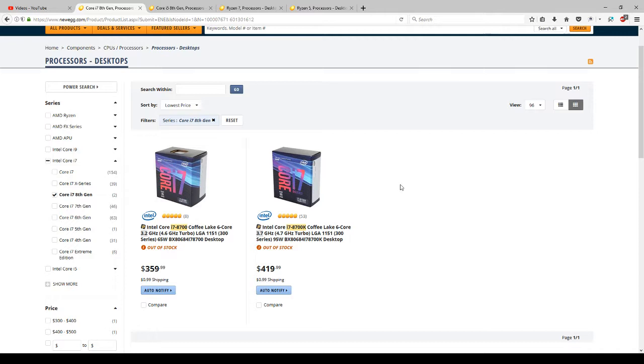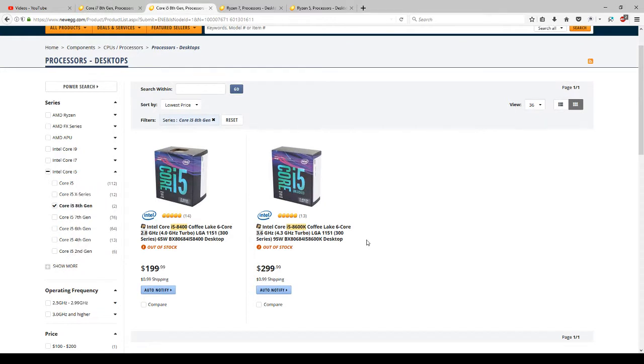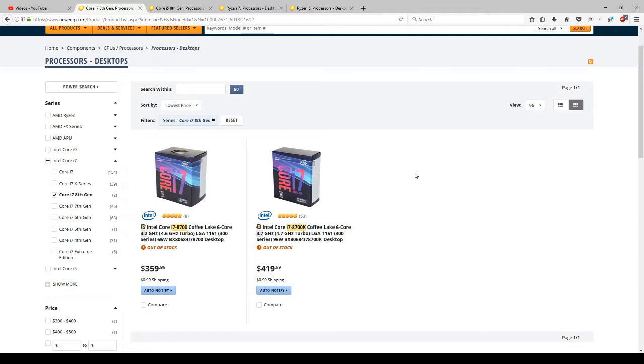For the high end, that's going to be one of these processors paired with a GTX 1070 or 1080 Ti. I don't have the numbers off the top of my head for the i5. For the i7, I can do that for 1,000 to 1,100. That I would consider the high end. Maybe you could go a bit higher than the i7 if you wanted to, but I don't see a point of that.